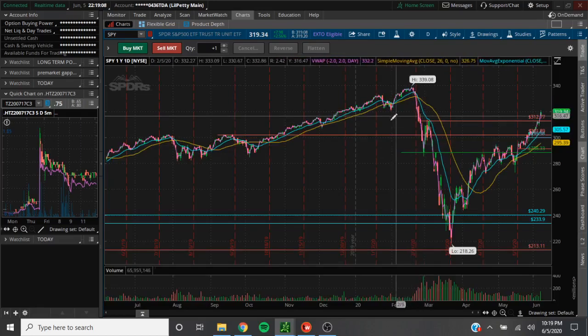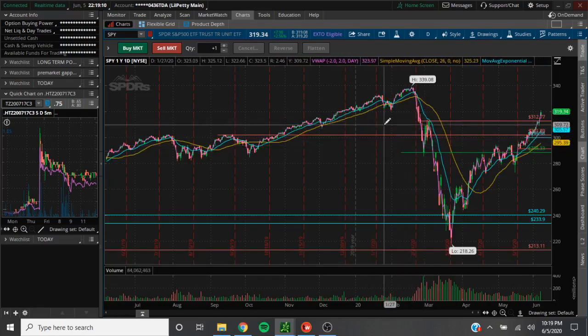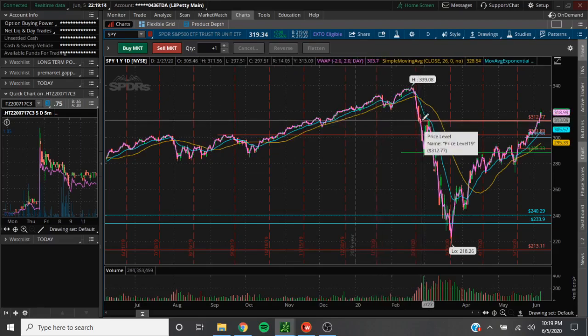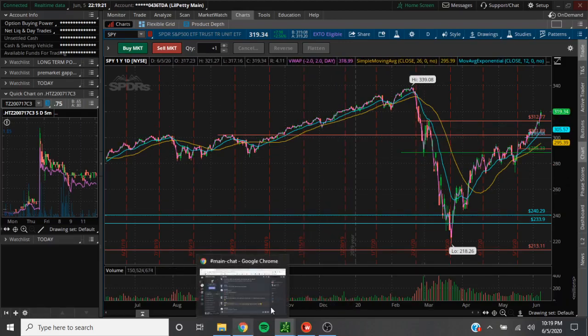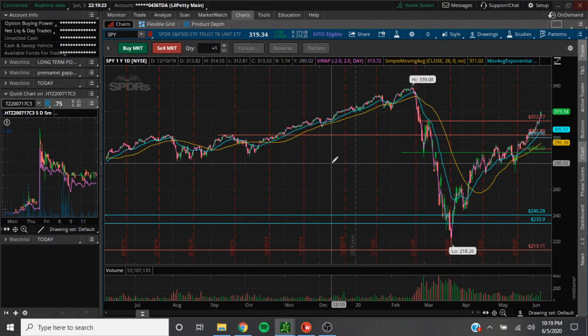And as you can see, we have basically blown past all these resistance levels that I had talked about, saying that SPY is approaching 312. If you guys don't believe me, go back and look at my videos from 2 months ago. I've been talking about the stock market going higher. So, without further ado, let's talk about the charts.